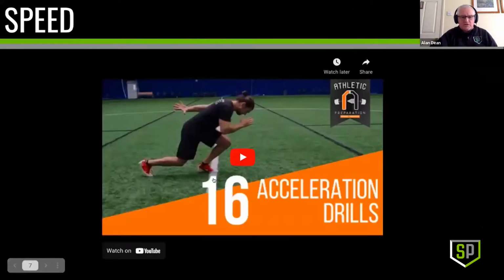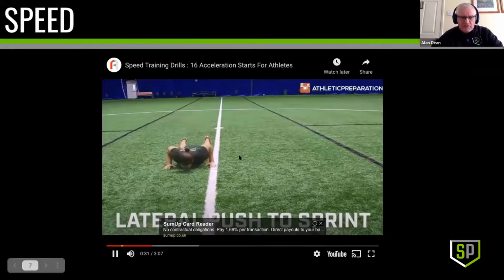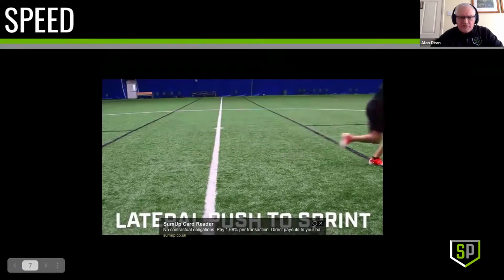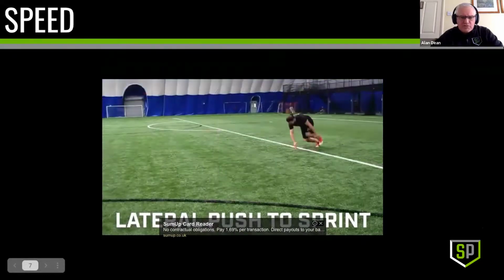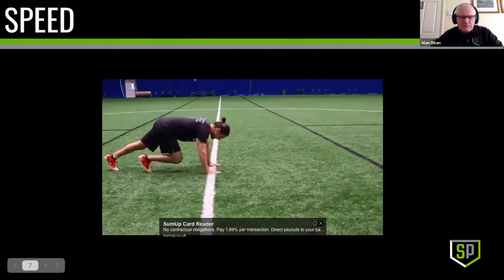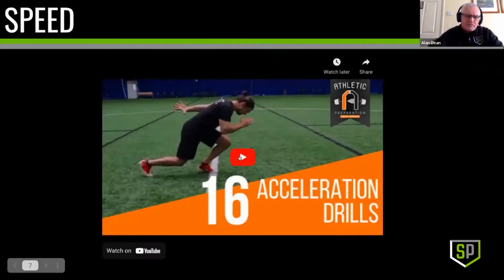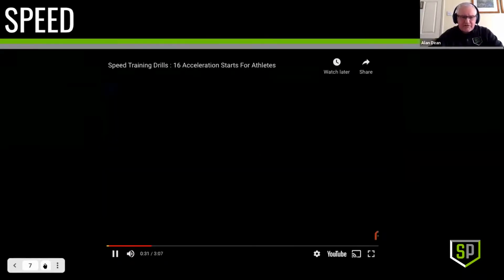So I've got a very quick acceleration drill here. This is an example of making it fun whilst you work on acceleration. Very, very straightforward. There are tons of these, and I'm more than happy to share if anybody's interested in what types of drills I work with. But that's an example of just making a fun drill. Kids love it. They love these drills.